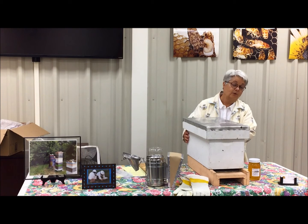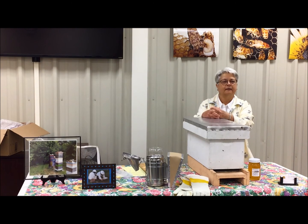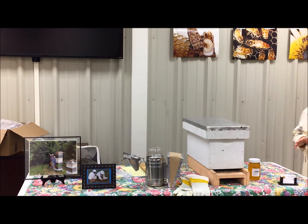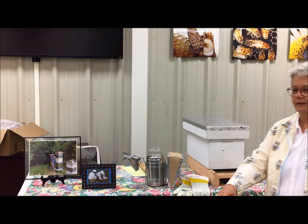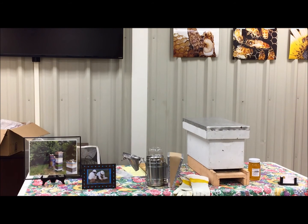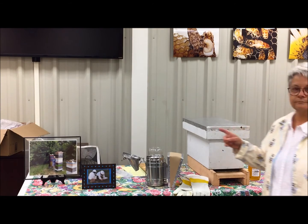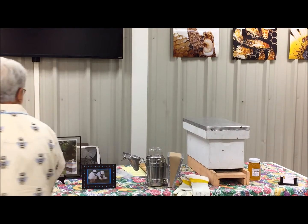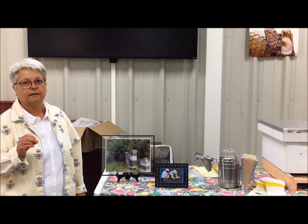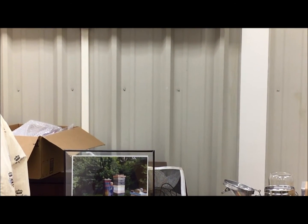Are they rectangular like this? As opposed to, well, a top bar looks like a coffin. No, it would be like maybe the length of this table and up on legs. No, but it's not tall like that. Well, I'm just wondering why you would do that, whereas he has maybe many more multiple hives.